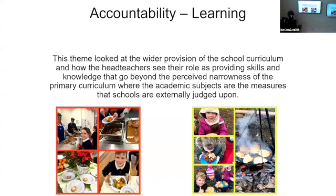Currently, it's still very, very sparse. For children aged between 5 and 7, you've got to use the basic principles of a healthy and varied diet to prepare dishes. That's one thing. The other thing is to understand where food comes from. Now, that's it for Key Stage 1. Understand where food comes from.